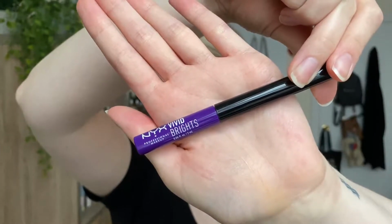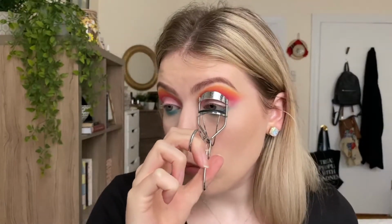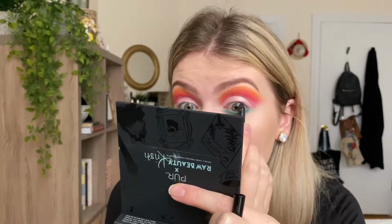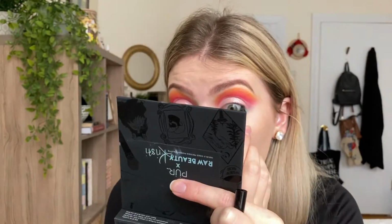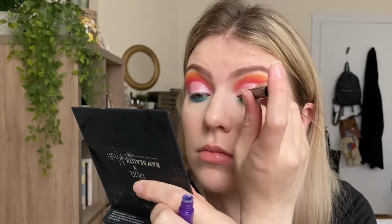Next, I'm going in with my NYX Vivid Brights eyeliner. It's in the shade Vivid Violet. These can be kind of finicky sometimes, but since this is a darker color, I'm praying that it'll be okay. But first, I'm going to curl my lashes. And then I'm using my Sephora Collection liner to tightline my upper lash line. Then I'm going to use my liner to give a nice wing on my eyes.